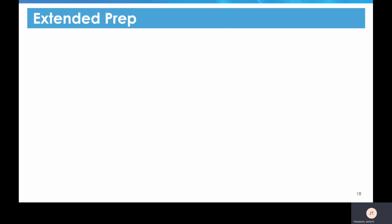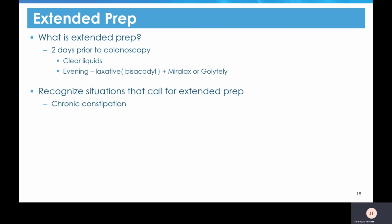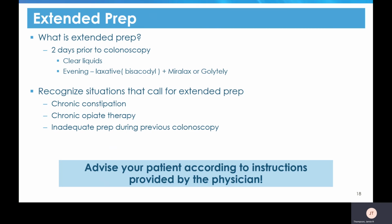In some situations, the physician may call for an extended prep, which means that the bowel prep begins 2 days prior to the colonoscopy rather than 1 day before the procedure. Situations that might call for an extended prep include chronic constipation, chronic opiate therapy, and inadequate prep during a previous colonoscopy. So advise your patient according to the instructions provided by their physician.